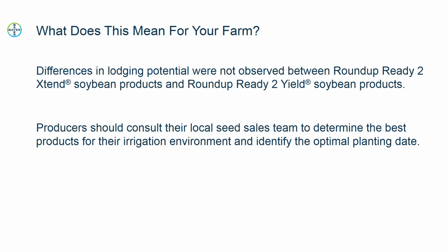Lastly, we can take away that Roundup Ready 2 Xtend soybeans do not have a higher lodging potential than Roundup Ready 2 Yield soybean products. Therefore, we can plant Xtend soybeans with confidence, knowing that they do not have an enhanced lodging potential. For specific product information, reach out to your local seed sales team and they will be able to provide that information to you.